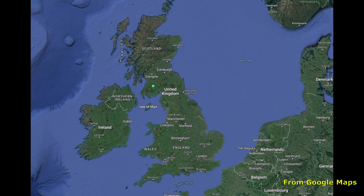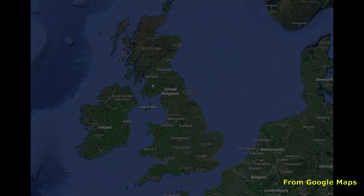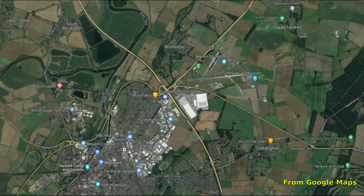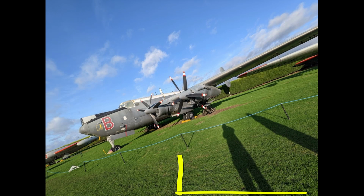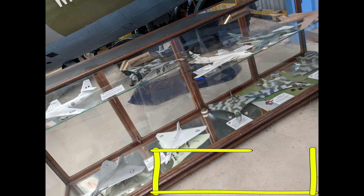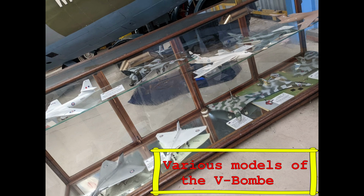Here in Britain, there is a novel museum based outside Newark. Aptly named the Newark Air Museum, this place is full of gems and bits of interesting history, and one that is close to my heart for many a reason. However, that is not why we are here.